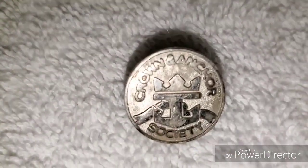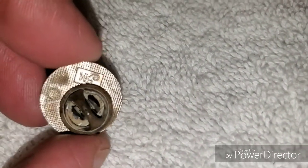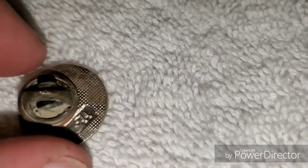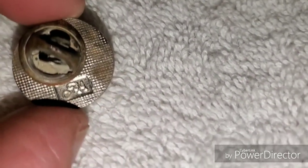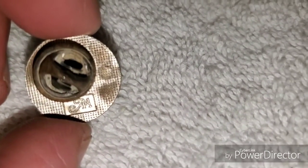I got this pin right here. It says Crown and Anchor Society. I don't know anything about it. I don't believe it's silver. It feels too light, like it's maybe an aluminum pin. Little design right there. Looks like AA on the back of it.